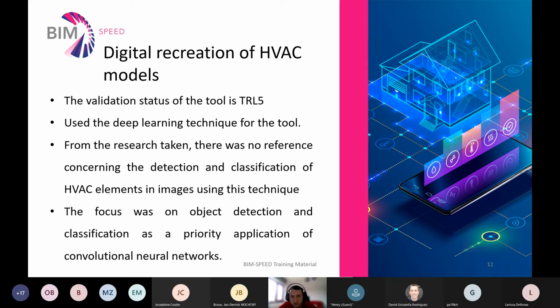We concentrated on gas-fired boilers and radiators, because these are the most common equipment inside residential buildings. The focus was on object detection and classification, and we wanted to see what the difficulties and bottlenecks are in going further with such a technique, so that other project owners or companies that want to develop such a tool will know about them.